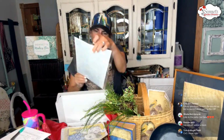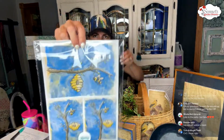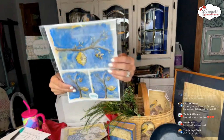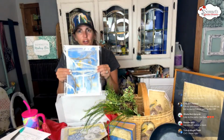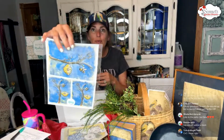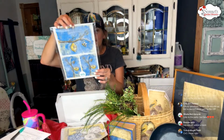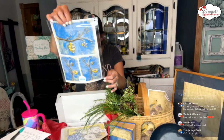I packaged this. Yeah, I did package it upside down, but that's okay. Okay, so here's Be Kind, and this is the 3-up, and you guys know how much I love 3-ups. You get really a lot for your money because you can work it on 3 different projects. Or you can use it all on one somehow, I know that I did that one month with the sunflowers. I used it all on one. But yes, that is called Be Kind.